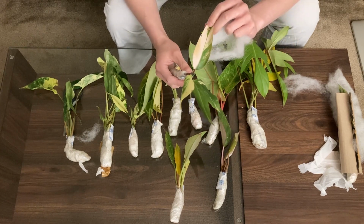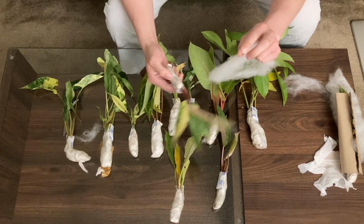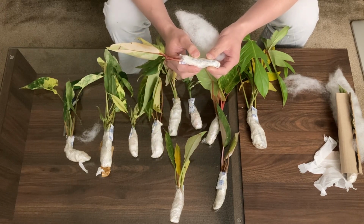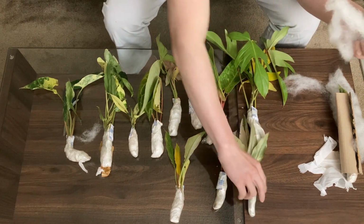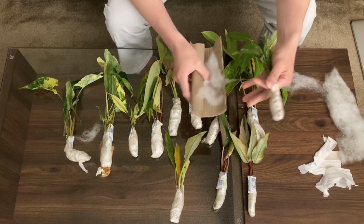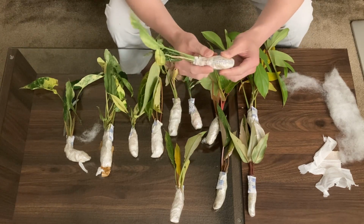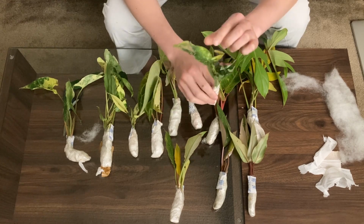This one, I want to, oh, you know what? These actually have labels on them. This one is the Philodendron Strawberry Shake. And then finally, we have another Syngonium. This one's the Syngonium Red Spot Tricolor.